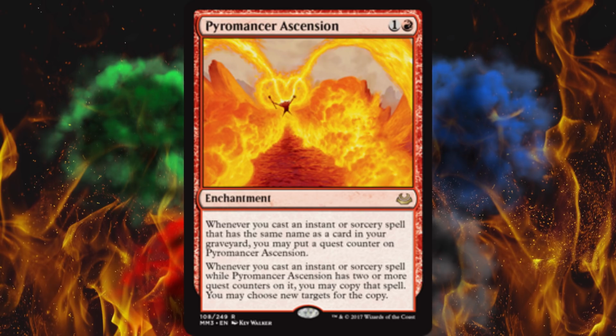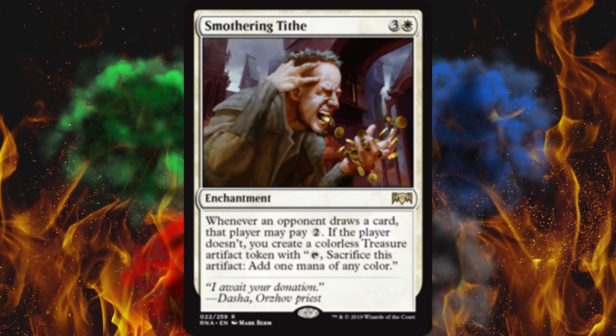Oh, I just checked. It was last printed in MM3. I thought it was printed again after that. Okay, whatever. You still might have one. Next up, a card that just went crazy, Smothering Tithe. I guess people finally just found out that that's a good card. Well, the slowest horse finally crosses the line.